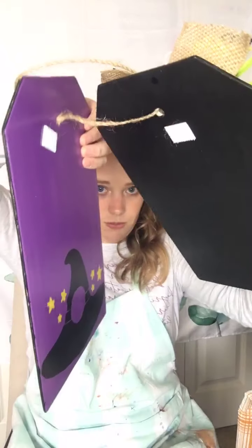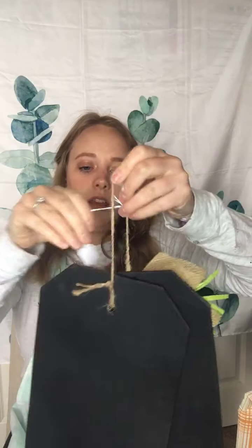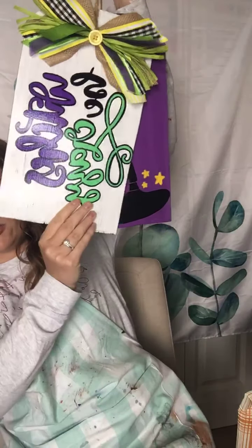I'm just so obsessed with this. So, they hang like this, but I have a little command strip in between here, and so you can kind of put it, but they are Velcro command strips, and so then it's like that. So they hang kind of off each other like that.